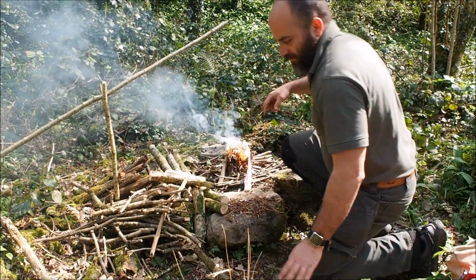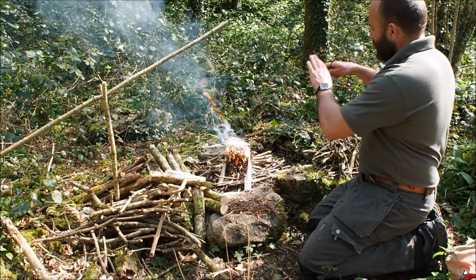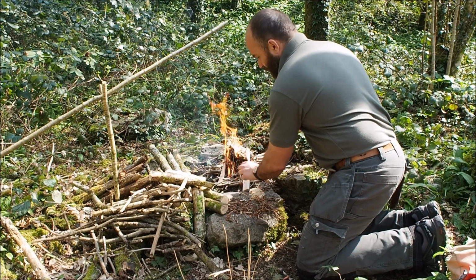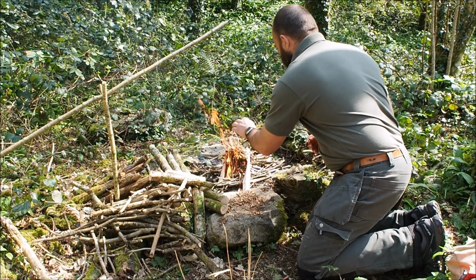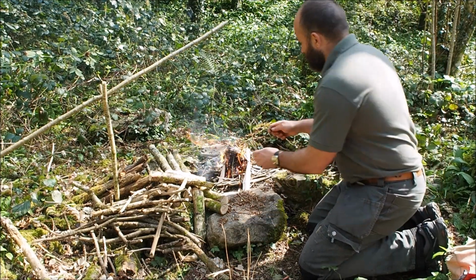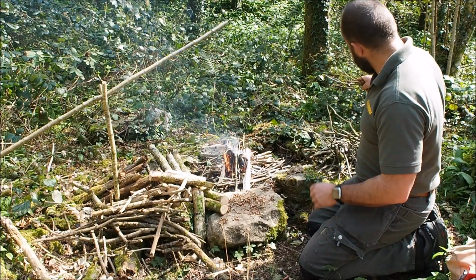Because I'm using rotten spalted hazel, I didn't exactly get nice feathers, so what I did was hat off, collect all my shavings in my hat. So that's what we always used to do before we used to make feather sticks, just make a pile of shavings.